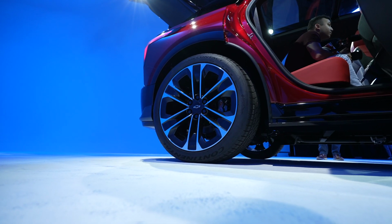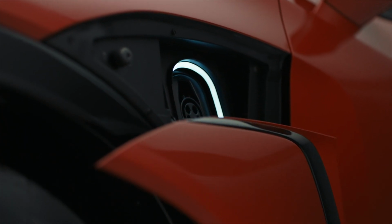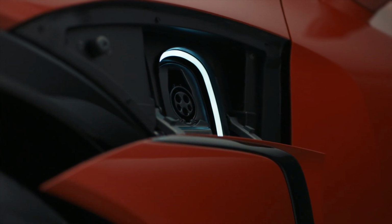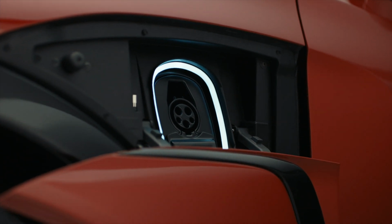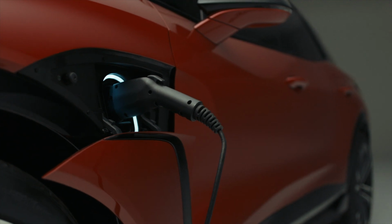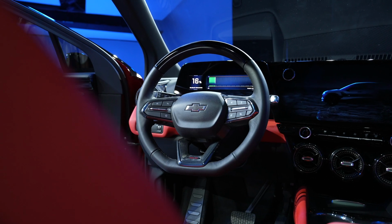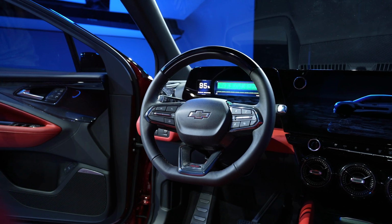Depending on the trim, that'll dictate the range, but you can get up to 320 miles on a single charge. It has 11.5 kilowatt level 2 charging and standard DC fast charging at 190 kilowatts. Meaning you can charge it up at home overnight without a problem, and you can also fast charge at around 80 miles of range in roughly 10 minutes of charging.